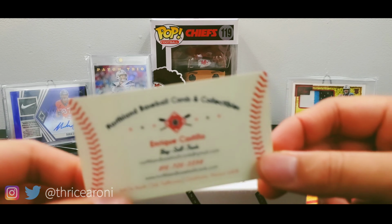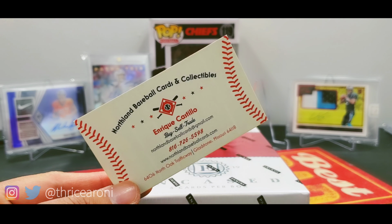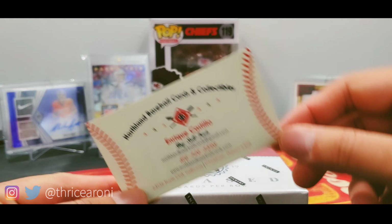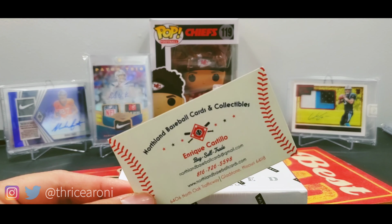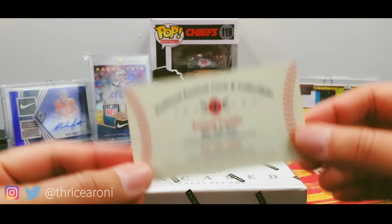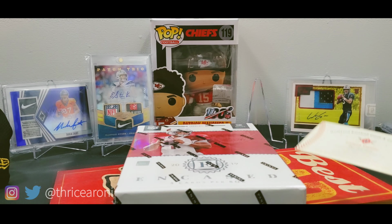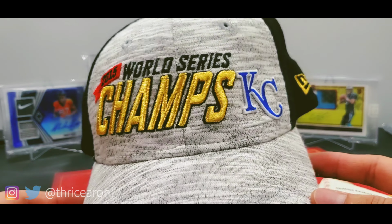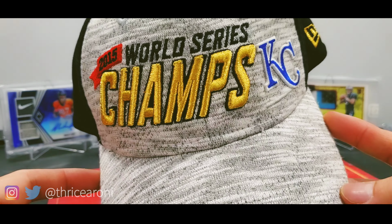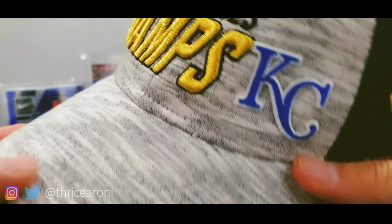So I got a short story. My wife went in there with our boy, looking for Encased, because that's the one I wanted. I told her to give me the newest box that came out. Enrique helped her out and picked the box. My kid was there, and look at that, he gave him a hat, 2015 World Series champions, Kansas City Royals. I just thought that was cool.